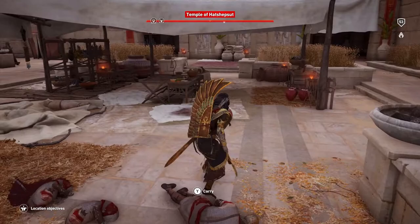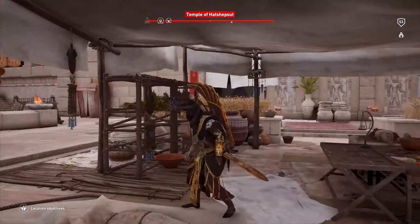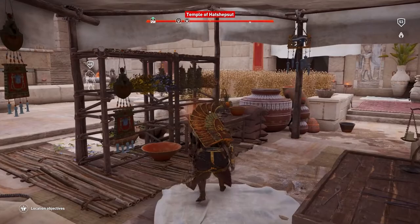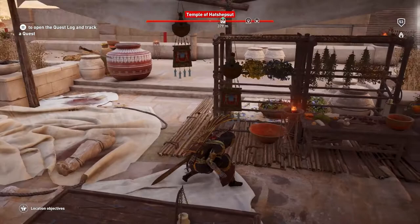And so Punt might actually be in what is now modern day Eritrea. We've got the mummies here. People have been mummified. Oh, we've got this guy who's carrying bodies. Let's see where he puts this one. Probably gonna put it over here in this area, and then I'll kill him. Ha ha ha! Here he comes! We're waiting, my friend.